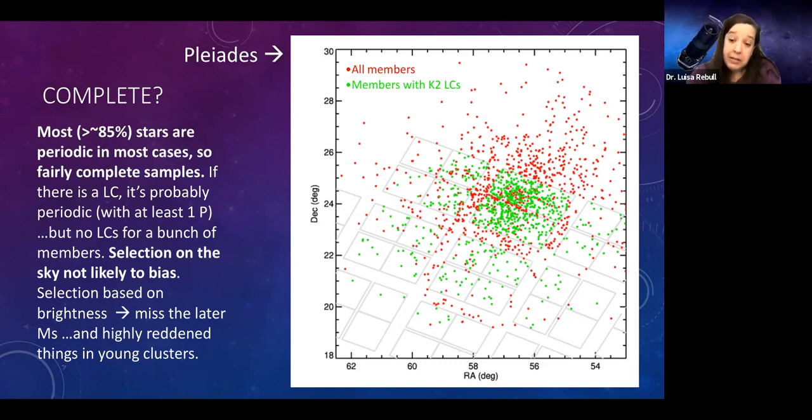I do have a bias in that I'm only going to be picking off the optically brighter stars, which in the Pleiades is just the higher mass stars. I'm going to miss the later M's. And when we get into some of the younger clusters where there's lots of dust, I'm going to miss the things that are more embedded when I use K2.